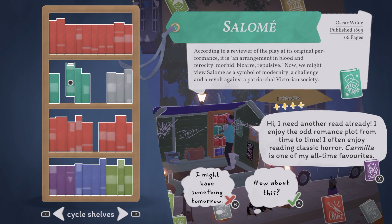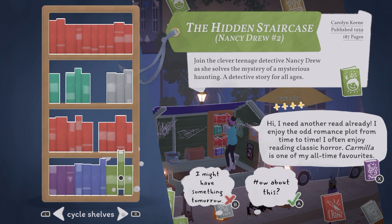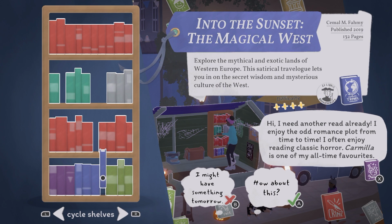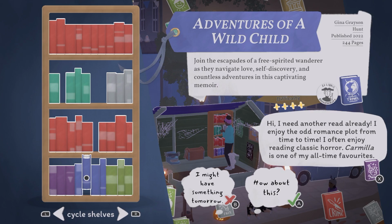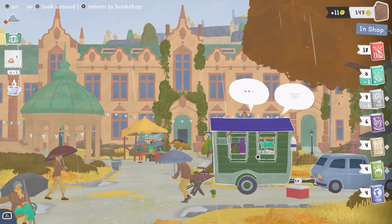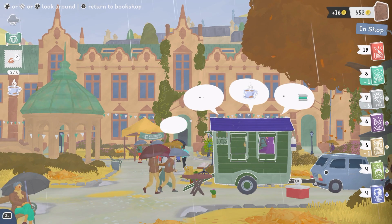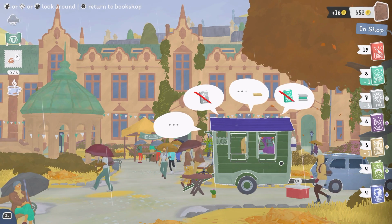Your choice of books also plays heavily into the equation, with certain books selling better than others. For instance, I found murder mystery and fantasy novels sold well in the heart of the town, while fact books and non-fiction fared much better at the local university. There is such a satisfying core gameplay loop here, very similar to reading a book that you just simply can't put down.